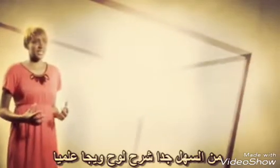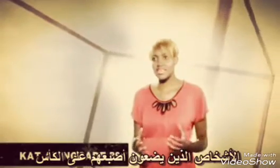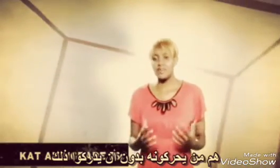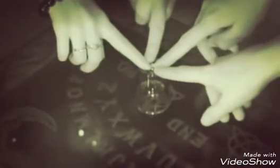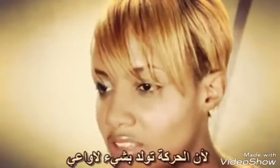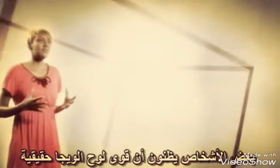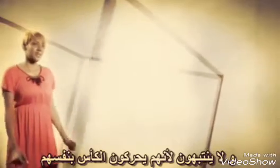The scientific explanation of the Ouija board is very simple. The people taking part are actually moving the glass themselves without realising it. This subconscious movement is known as ideomotor action. Because the movement is created subconsciously, some people are convinced that the powers of the Ouija board are real. They don't realise that they are moving the glass themselves.